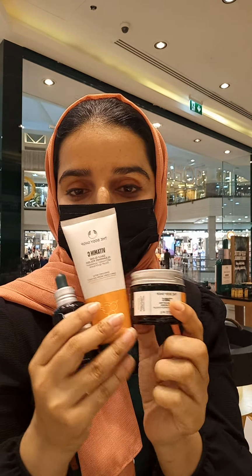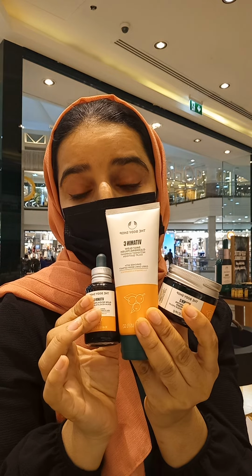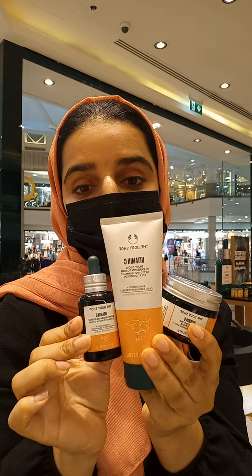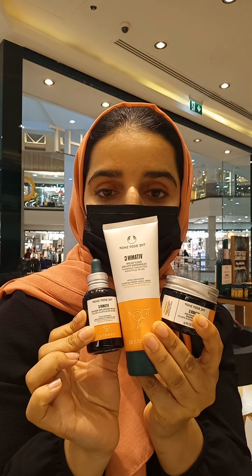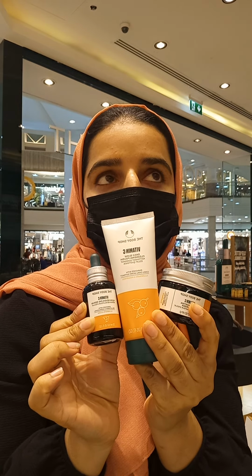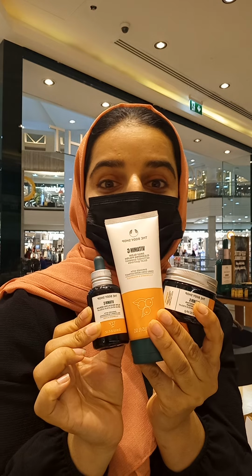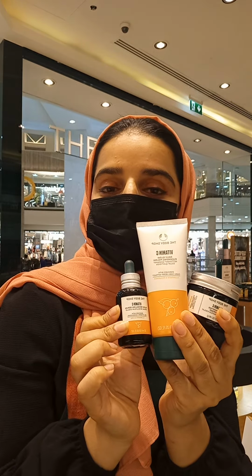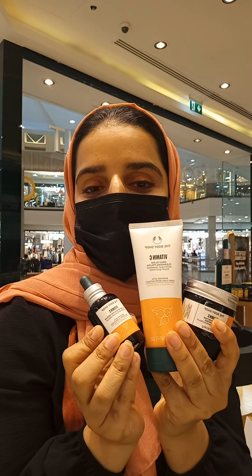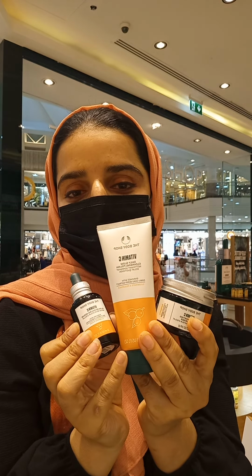And The Body Shop, this product has clinically proven that it helped to reduce the dark spots, it helped to reduce the pigmentation, it helped to reduce the uneven skin tone. What else do you want? Is there any other concern you guys are looking for? I think this range has it.